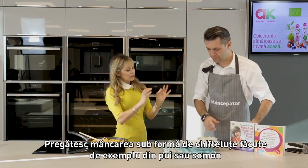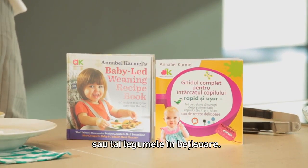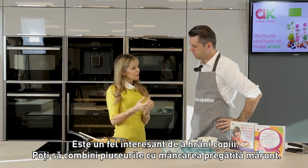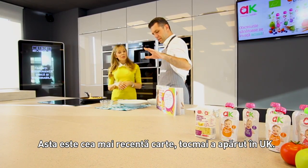And so I make food into little chicken balls or meatballs, salmon balls, and sticks of vegetables. And it's quite an interesting way of feeding babies. Or you can do purees and finger food together. But this is my latest book. It's just come out in the UK.